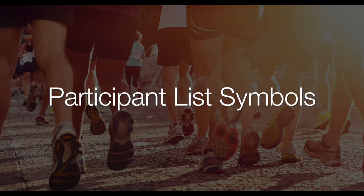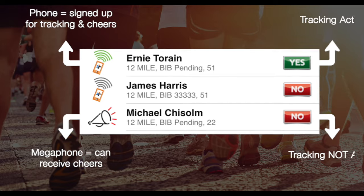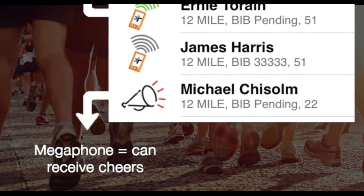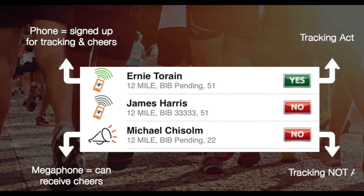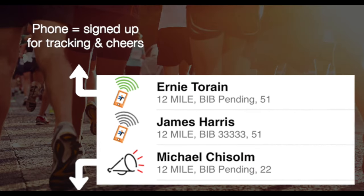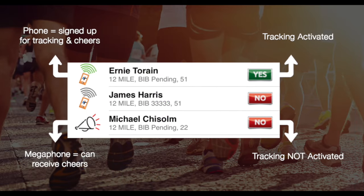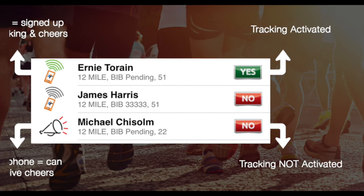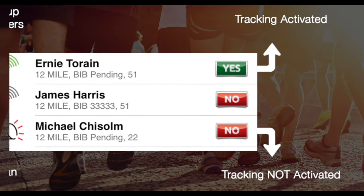Now let's go over the symbols. If you see a megaphone next to the person's name versus a cell phone, this means that they can only receive cheers in RaceJoy, and they did not set up their phone to be tracked. If they have a phone next to their name, this means they are set up to be tracked and can receive cheers. When RaceJoy receives a signal from the person's phone, the symbols next to their name will turn green. If the GPS button is red and says no, this means their phone is not transmitting to RaceJoy.